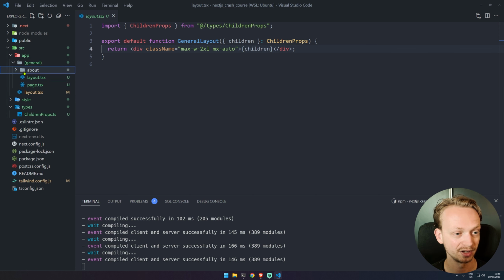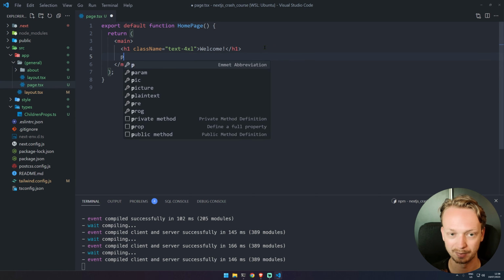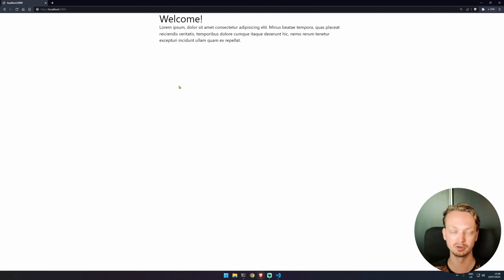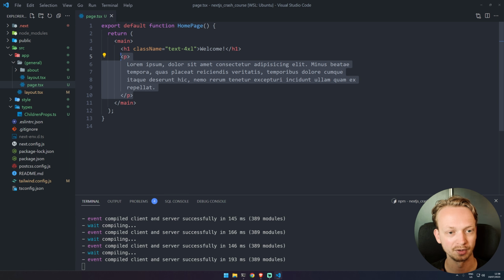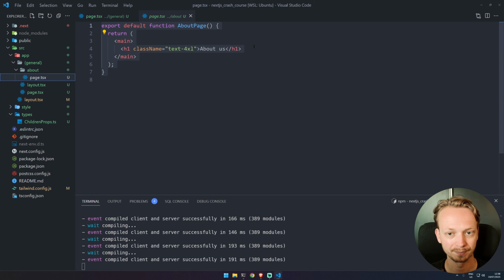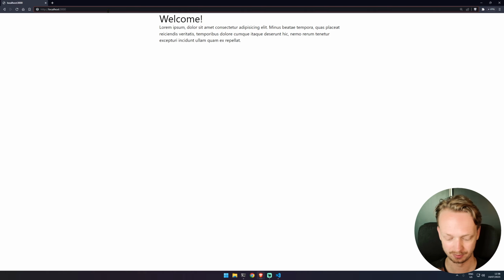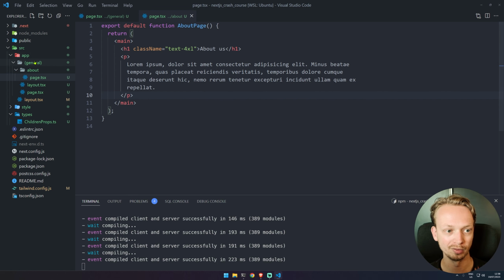For example, if I go to the home page, I might have a bit of text here like lorem ipsum, which is now nicely centered into the page. And you know what, we'll do the same on the about page just so we can see something there. So now, there's the about page.